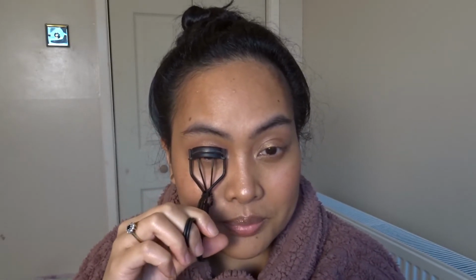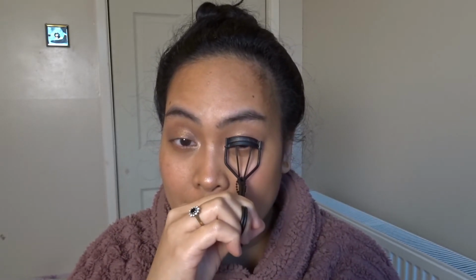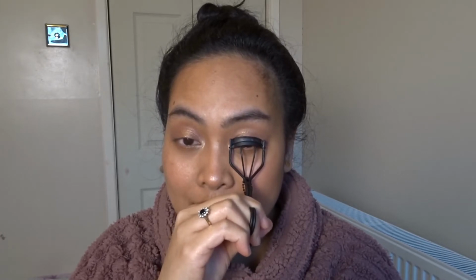I think I want to go back to the other highlighter, the Peau de Peche, and just pick that up with my pinky finger, and use just a tiny bit to highlight my inner corners. I'll just finish the eyes with curling my lashes and putting on a bit of mascara to finish it off. I am using my Surratt eyelash curler.